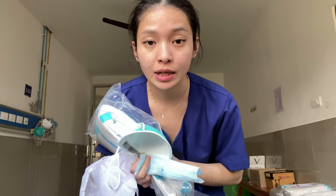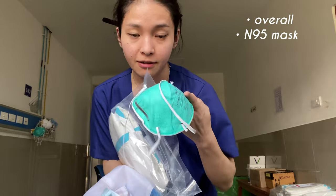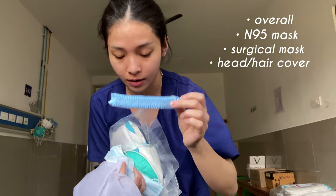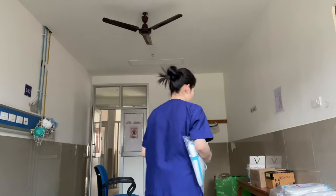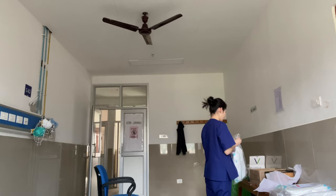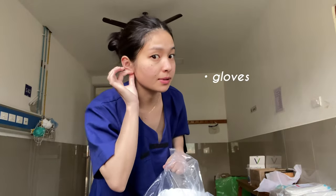So before I don, I wanted to let you guys know what are the PPEs that we wear. So we have overall, then the N95 mask, then we have surgical mask. We have this head or hair cover and the shoe cover. So yeah, let's get going. I forgot to mention the gloves.